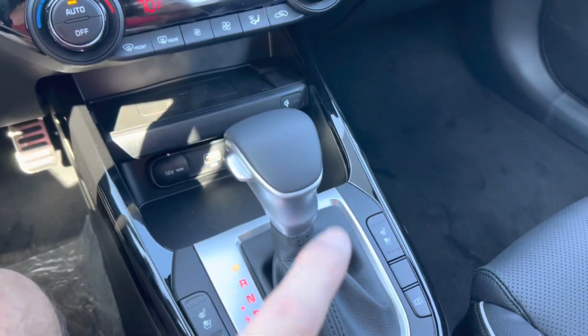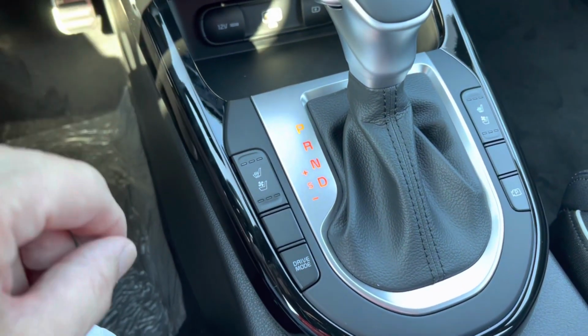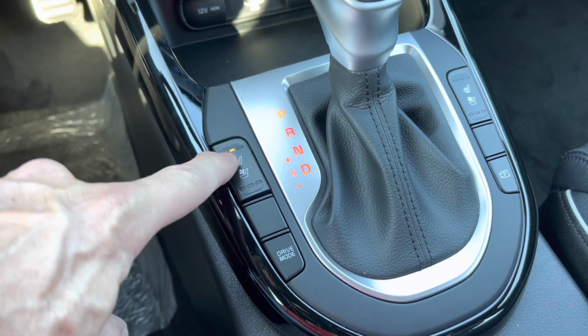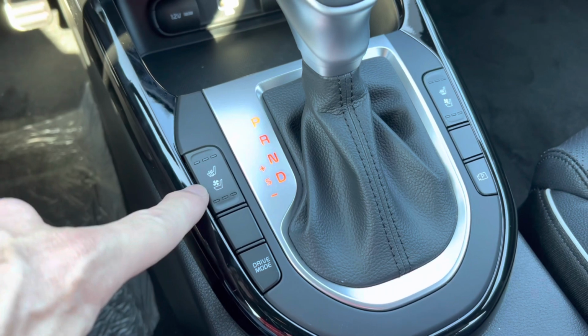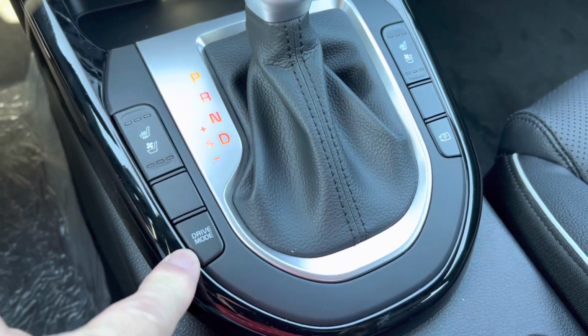We have this gear shift that's going to go through this CVT transmission. And then we have part of the GT Line Sport package. We have 3-stage heated seats, and we have 3-stage ventilated seats for both the driver and front passenger. Very, very nice. Here's our drive mode button.